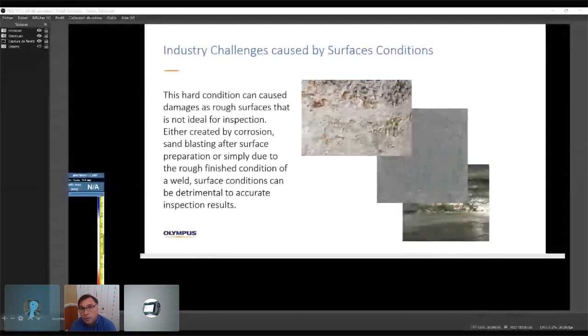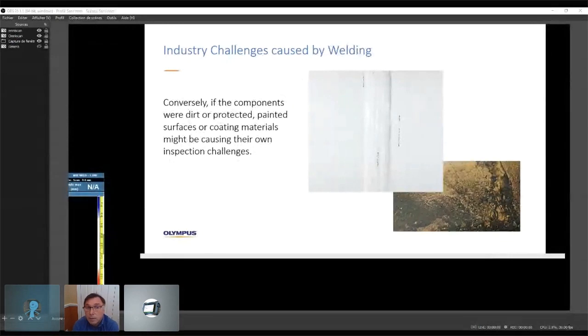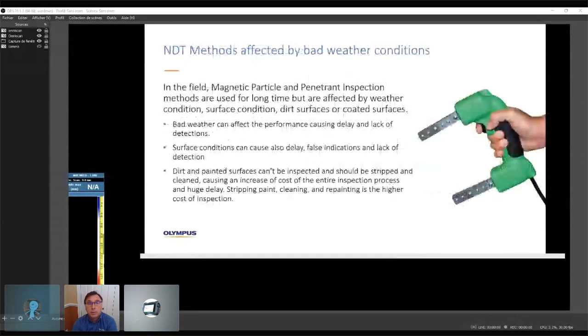Another cause of challenge is the surface condition. So sometimes we have corrosion, sometimes we have sandblasted surface, or sometimes we have rough welds, so non-flush weld or weld with multiple passes. On top of that, sometimes we have something on the surface like paint or even grease or dust, any kind of dirt. So the legacy NDT methods are affected by this kind of condition. So we have to deal with it if we have to work outside.